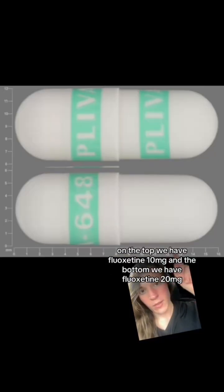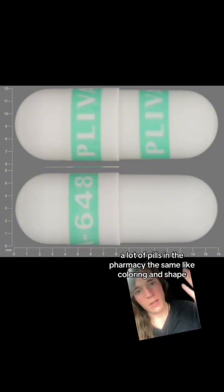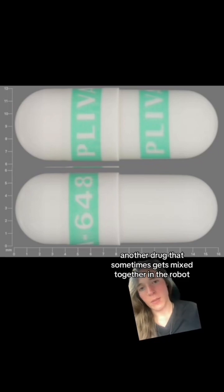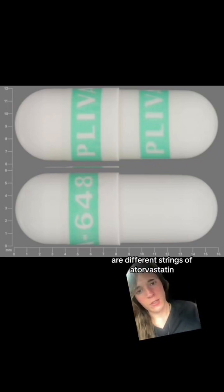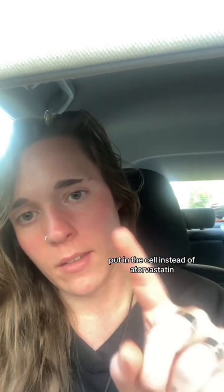On the top we have fluoxetine 10, on the bottom we have fluoxetine 20. When they're all mixed together, it's hard to pick them out. A lot of pills in the pharmacy have the same coloring and shape, and they're different just by the size of the pills. Another drug that sometimes gets mixed together in the robot is different strengths of atorvastatin, like 20 milligrams and 40 milligrams. Since we're talking about the robot, I've actually seen tramadol, which is an opioid, a C4 with SNRI activity, put in the cell instead of atorvastatin.